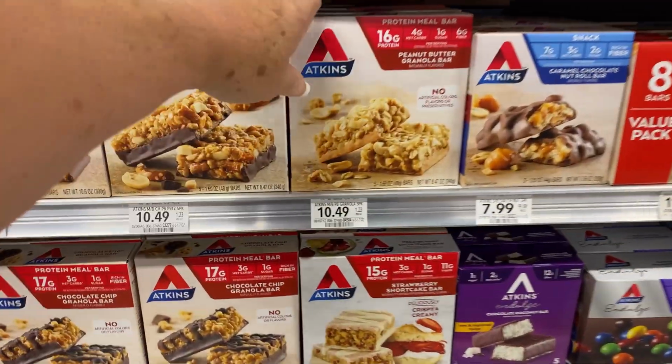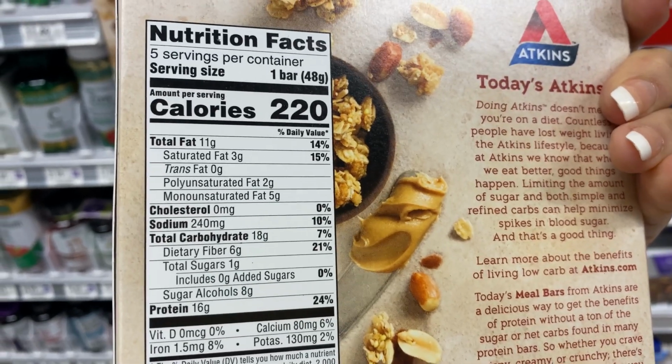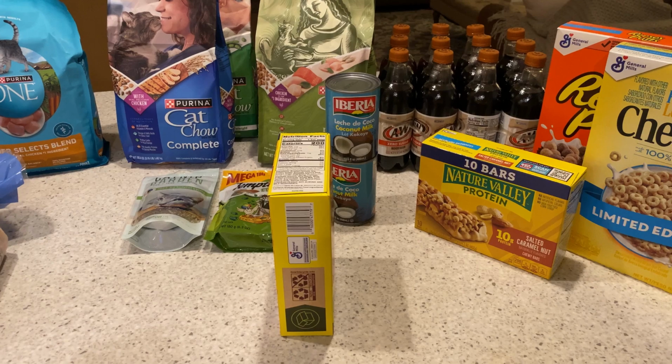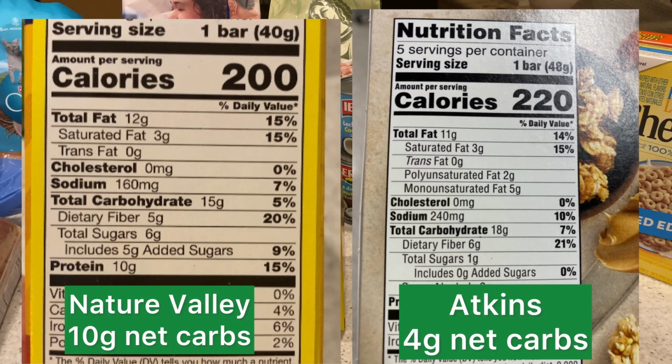Now let's take a look at the Atkins bars and that nutrition label. And it is really interesting to compare these because there's actually a little more calories in the Atkins bars, but there's also 5 more grams of protein. The net carbs, really, it's very close.